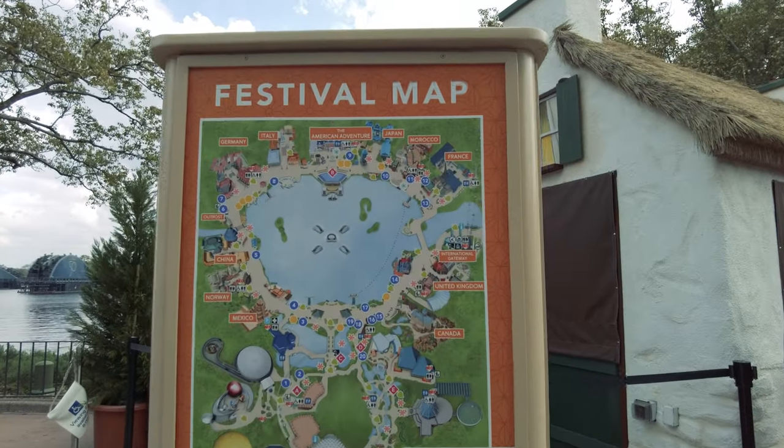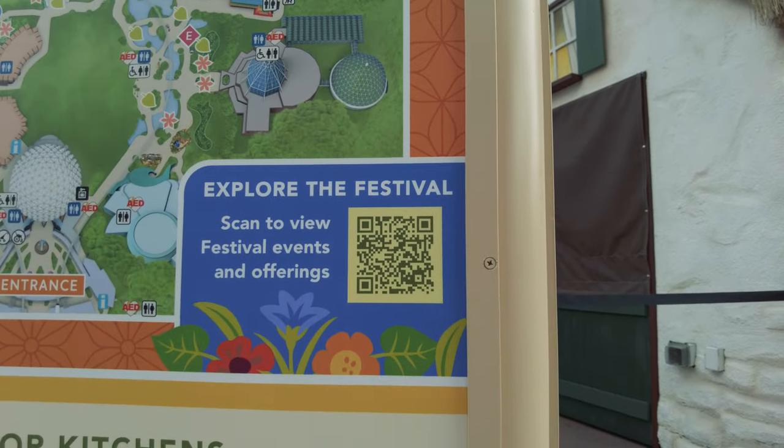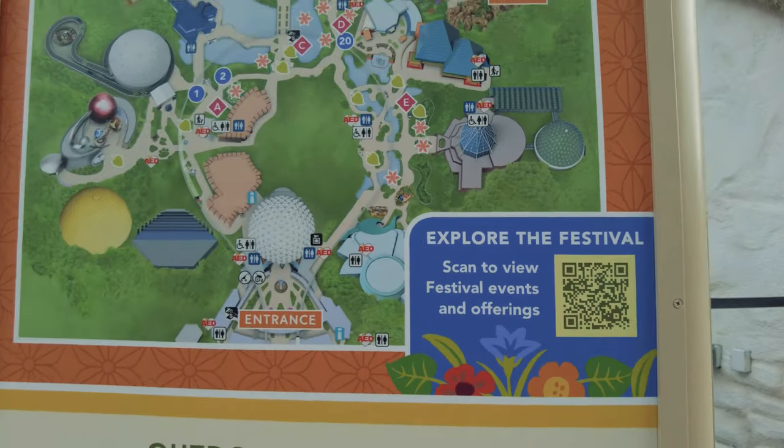Here's a shot of the festival map for you for this year, and a scan of the QR code, so you can pull that up on your own, on your phone, and you'll know where everything is.